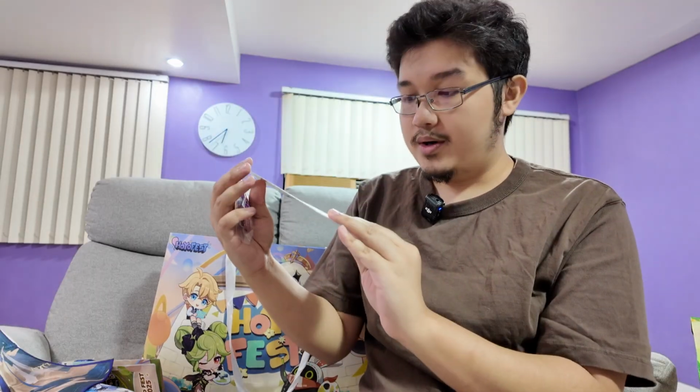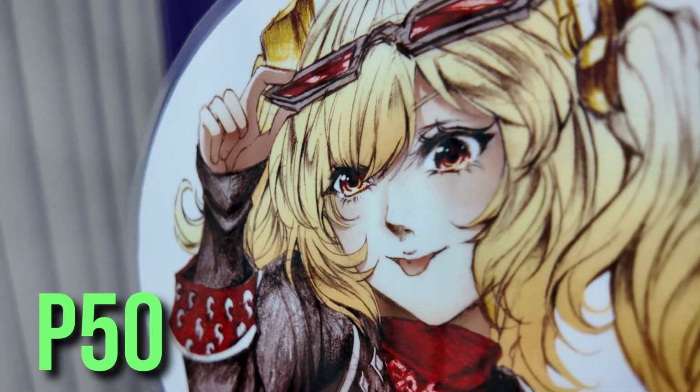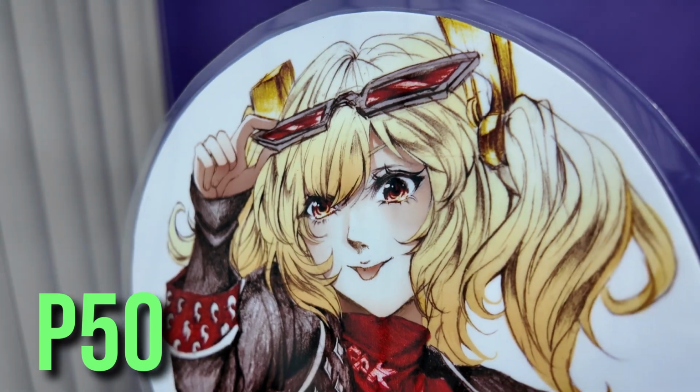Next one. Now this is from Artist Alley. I was able to get this for 50 pesos. It's a Bernice laminated fan. This was from Empress Chibi, and it was a really good get, honestly. I think you can see my hair. So it's a laminated fan, so it's really cool. I love the design. I love Bernice. I'm actually glad that I was able to get anything Bernice related in Hoyofest.